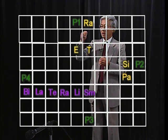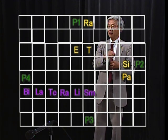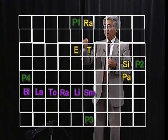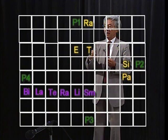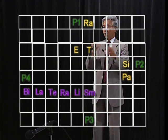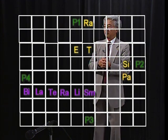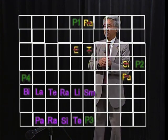And now, remember, the first player has RA, the second player has SI and PA, and the third player doesn't have any, and the fourth player still has the bilateralism, which is pretty safe. It's hard to steal something that long by adding letters to it. Okay? Let's move on to next.